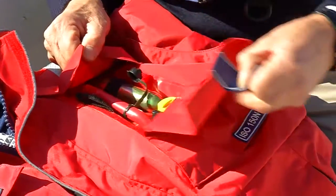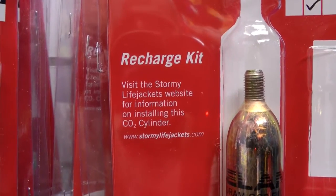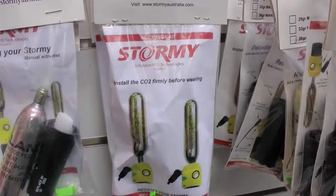The best place to find out about servicing for your particular jacket is to check with the manufacturer themselves, which usually you can do via their own website. And there they'll have information about the servicing requirements for a particular jacket, and also the servicing network that's around Victoria and Australia for servicing of the jackets.